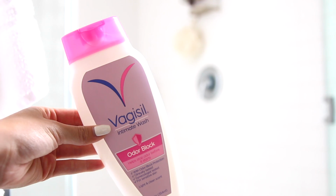Number 4, since we are on the topic of smell, I personally really like to use any type of feminine wash when I'm in the shower, especially when I'm on my period. I know a lot of people say, and even some doctors say, that you shouldn't use any type of feminine wash down there just because it disrupts the pH balance, blah, blah, blah. But personally, I find that if I don't use it, honestly, I feel disgusting. For me, I have been using Vagisil, Summer's Eve, whatever, for years now, and I really haven't noticed a problem.